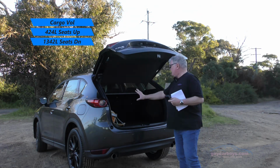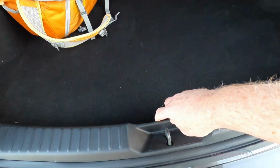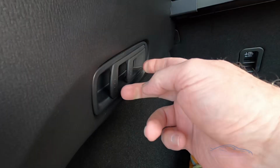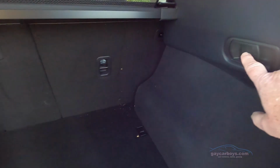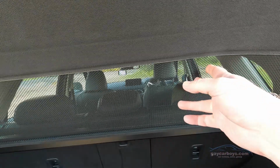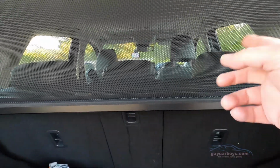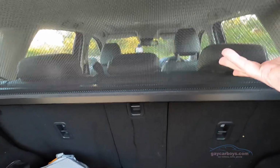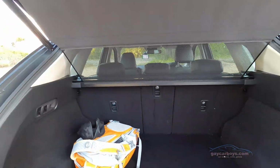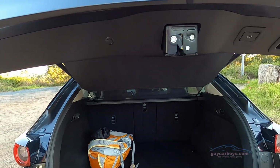This gives you access to quite a big interior with seats that go down 40-40-20. Below the rear floor is a space saver spare and your tools. And on the side are convenient tags both sides to put the back seats down. Just a quick word before we leave here, the cargo net has this neat see-through section so that when you put the back hatch up, people from the inside can still see out. But of course it all disappears down as the tailgate goes down.